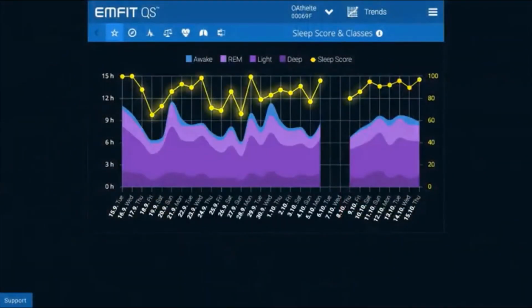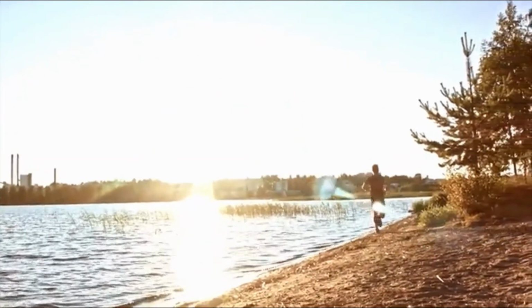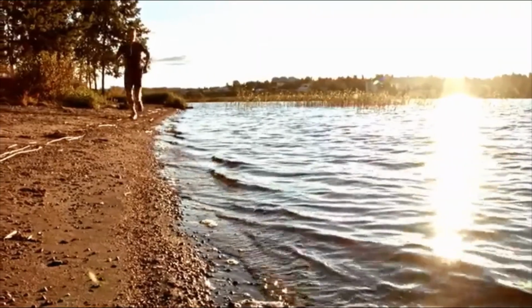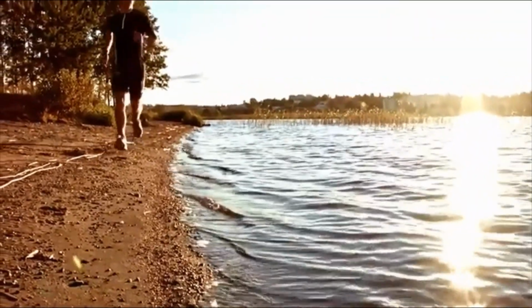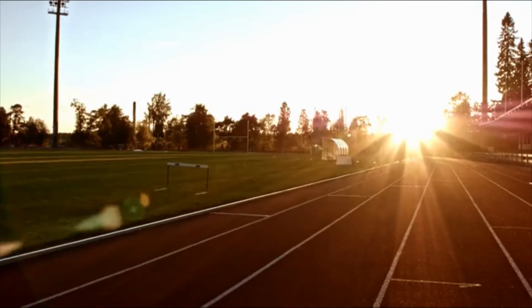EMFITQS collects and displays long-term trends in an amazing way that really helps me prevent overtraining, and at the same time, shows me when I can push my limits even further. Because I need to go hard and in high volume, overtraining is a very real threat to me. It can easily ruin an entire season. Remember, sleep is important to everybody. And for athletes, it's as important as training.